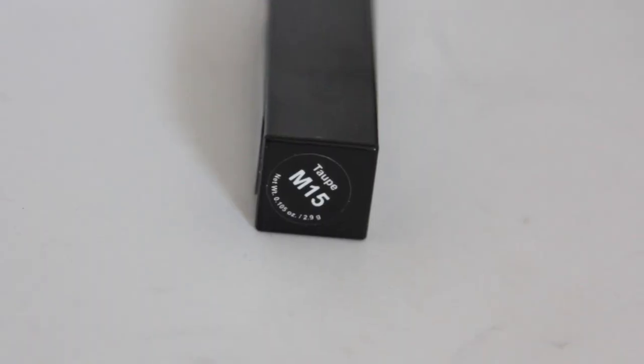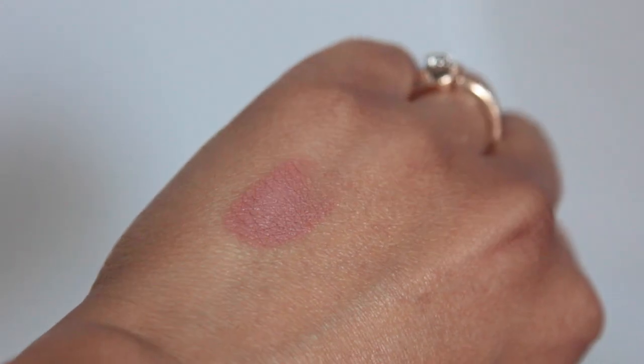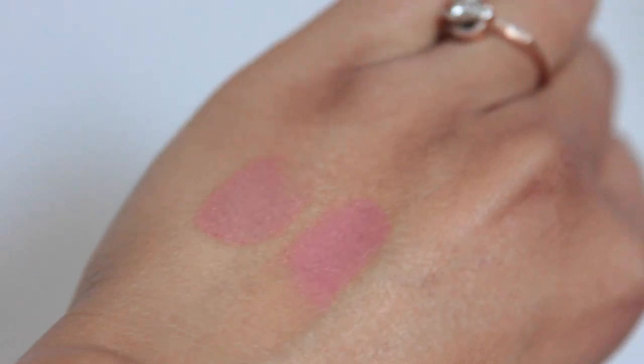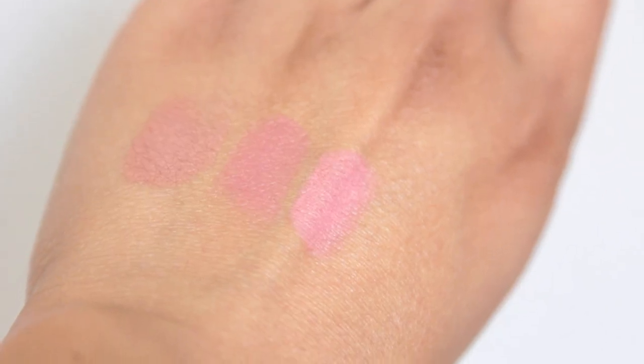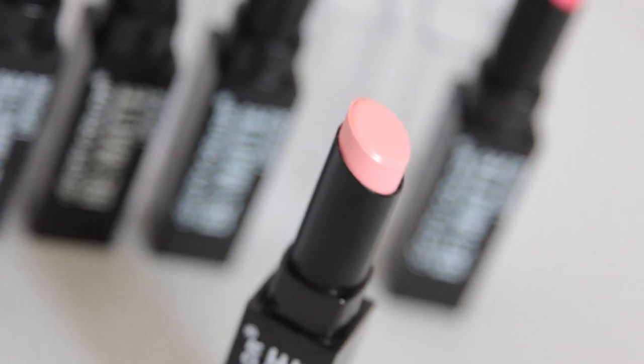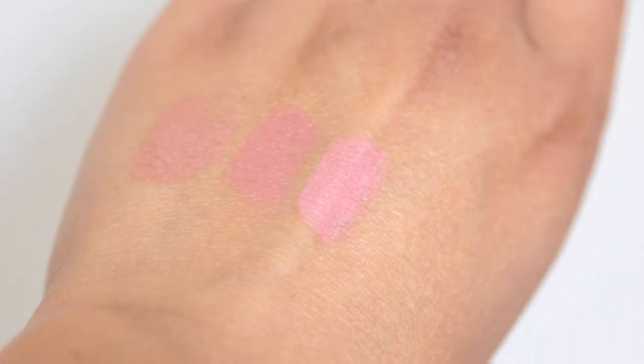So the first one I got is a nude color, called Taupe, and it says M15. The next one I got is a darker pink, and it is called Valerie. Then the next one, which honestly looks like it's going to be my favorite just looking at it, I don't know how it's actually going to apply, is called Soft Pink. I really like my pinks. And then this one is called Baby Pink. None of these have really creative names, like Baby Touch of Pink. You know how lipstick people do it. That was a terrible example, but anyways. And then the next one is just Pink.